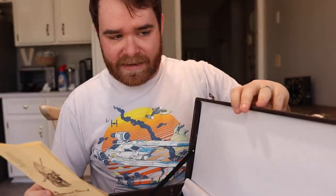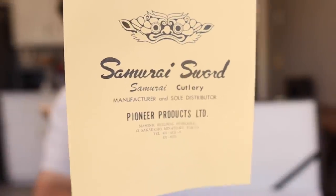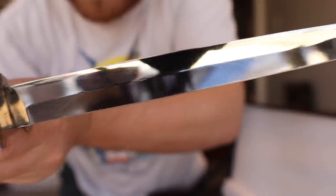And this is a vintage cutting set. Like carving knife set. I think it's from Japan. It says Samurai Sword, Samurai Cutlery. Pretty cool. Still got the pamphlet in there. Yeah, this is from Tokyo. Literally looks like a samurai sword. That is freaking sick, man.